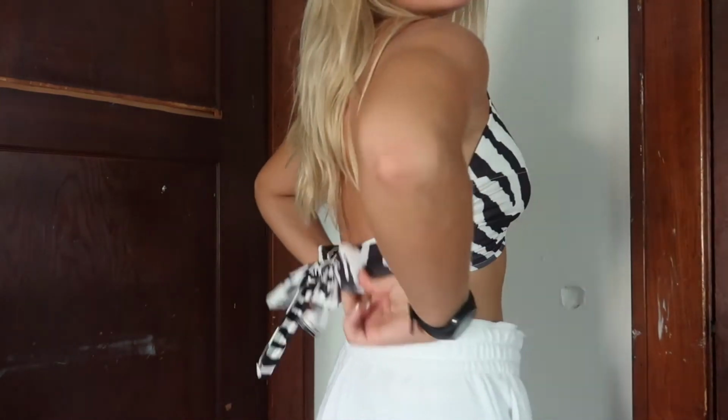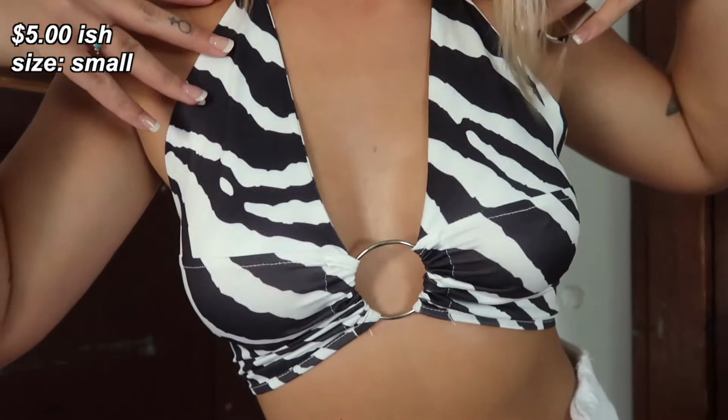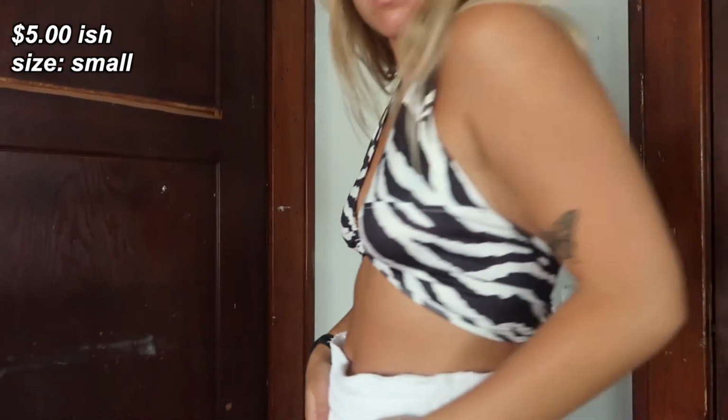Anyways, continue watching. It's just a little cropped, and I know zebra print's in right now, and it has the little ring in the middle, and the picture shows it looking outrageously fantastic, and I can't figure out how to make mine look like that in it. I could probably still figure something out and still wear this, because I do really like the zebra print. And it was also only right under $5, so I feel like it was worth it.